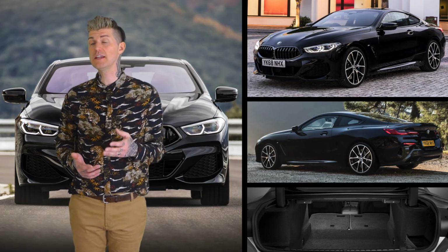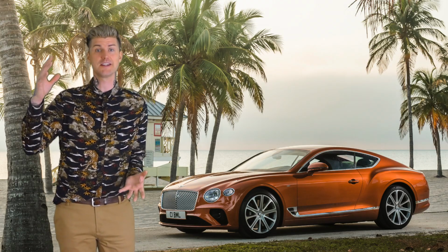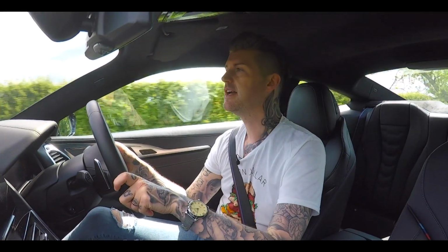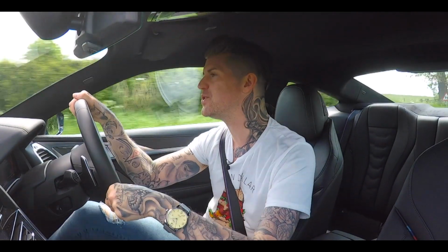It's the sort of thing that the Bentley Continental GT does, although not to compare these two cars directly, because clearly there's a vast price difference. The sort of thing that drives like a proper sports car on the one hand, but also behaves like a true luxury car on the other. Two seemingly mutually exclusive hands. I have to say though that this lengthy fella gets it absolutely spot on.